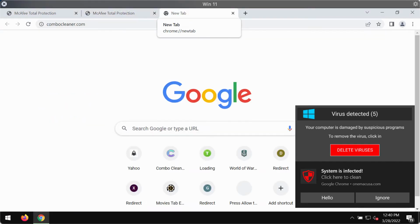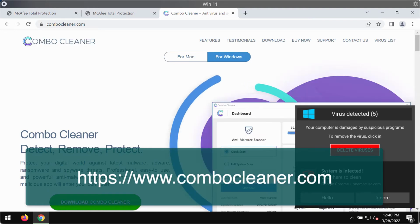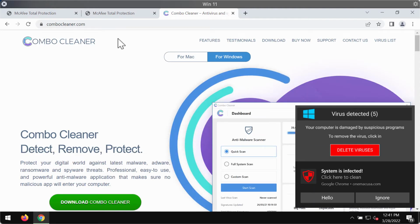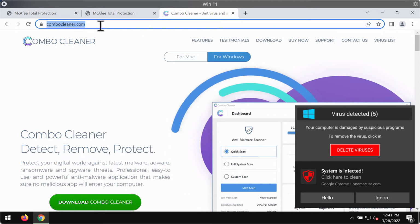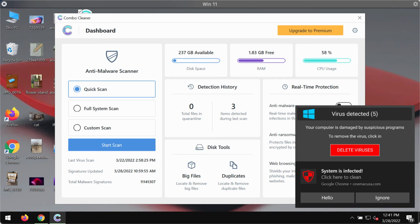We also recommend that you additionally scan your device with Combo Cleaner. This is the antivirus available both for Mac and Windows computers. You may get it on the official page combocleaner.com. Use this green download button, install the program, and begin scanning your device to detect and delete other threats.